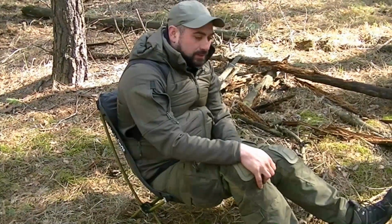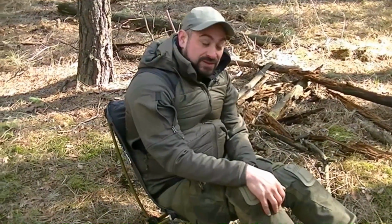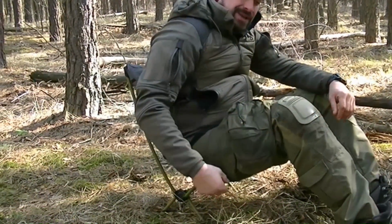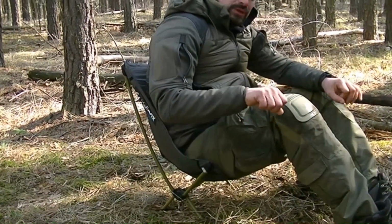Hey. So here's another bit of interesting gear we got this time around. It's the new Helinox Chair Zero by Helinox, obviously. They put together a pretty decent low to the ground chair. It only weighs 450 grams when packed, so that's good. The only color it comes in is this shiny blue aluminum.